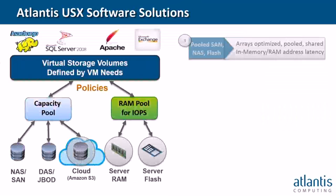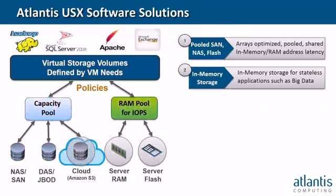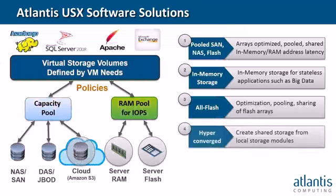This is where it gives you the ability to make some really interesting policy-based configurations of different kinds of solutions. For example, you can pool your SAN, NAS, and flash like we've been talking about, and create a truly optimized shared storage where in-memory RAM addresses the latency, and you get high performance with it. This is great for very large storage, or where performance is not as intensive, but you're really leveraging the capacity that's there. For those applications that are looking for true in-memory performance and being completely run in memory, we have an answer for that.